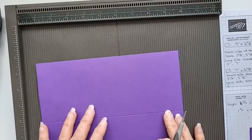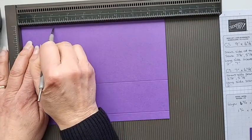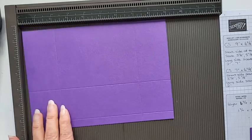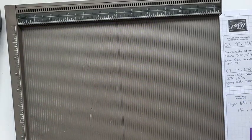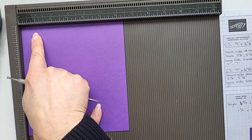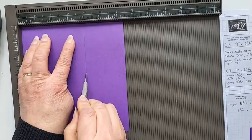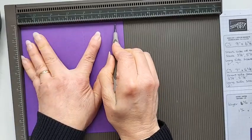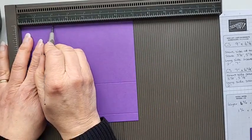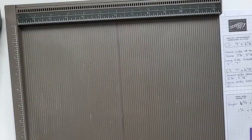Now you're going to just turn it round. So we have the long side at the top, and we're going to score then at 2 inches and 7 inches. Okay, so we'll just pop that one to one side for a moment and bring in the smaller piece. And again, with the shorter side at the top, going to score again at 3 7/8 and 5 7/8, and then turn it round, and with the long side at the top we're just going to score at 2 inches. Okay, so now I can move this out the way.